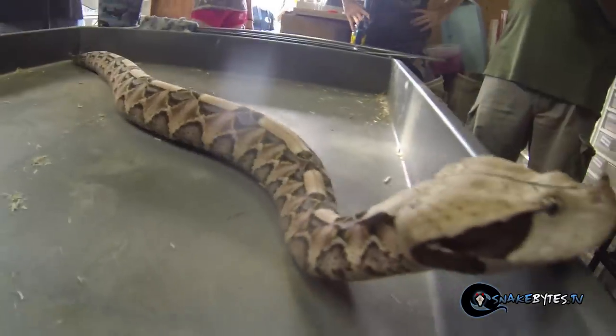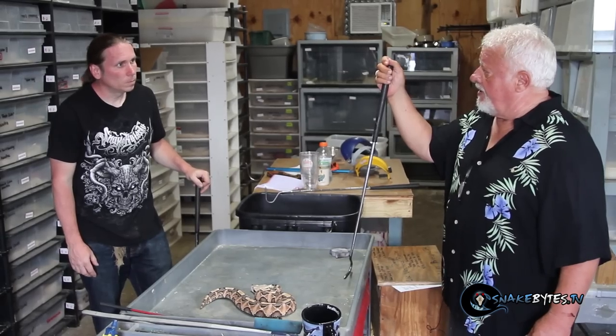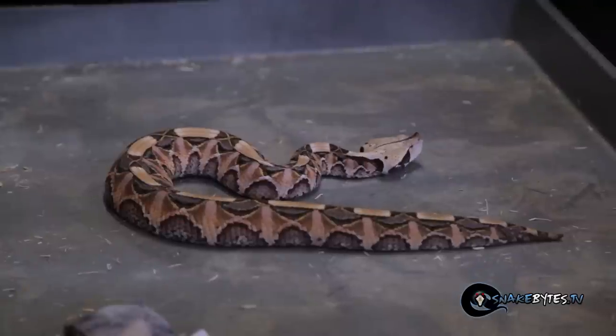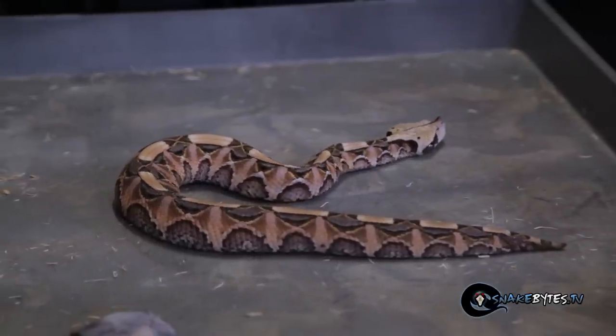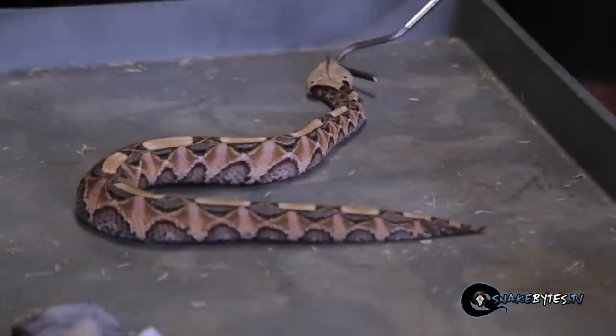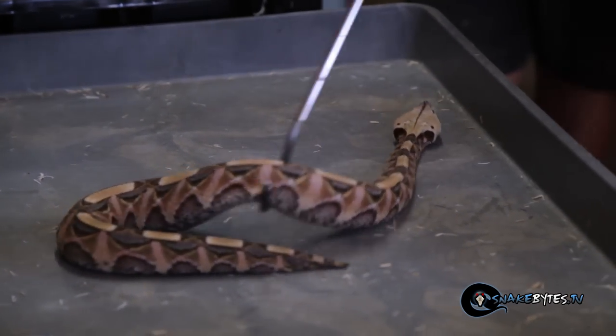Now, Gaboons are interesting because they get very large. They can reach about 2 meters, and 2 meters long would probably weigh 35 pounds and would have a head probably like this big around. This snake here is only about 2 feet long and it has the weight of like a 4-foot rattlesnake, let's say. They also have the longest fangs of any venomous snake. They can have fangs in excess of 2 inches, maybe even 2.5 inches long.